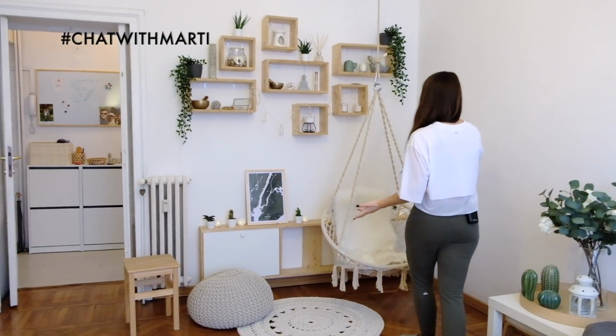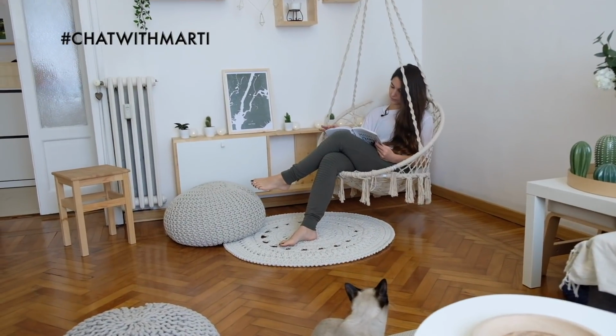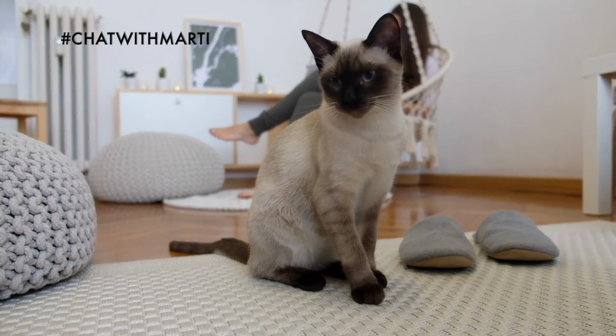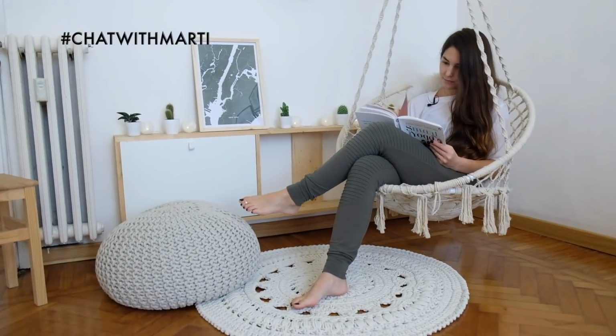So we have the hanging chair. Before here there was a chain, but then we changed it for a rope because Danilo was worried that one day maybe I will fall. Hopefully that will not happen. A chain falling on my head would not be the best thing to have. So rope is much lighter.